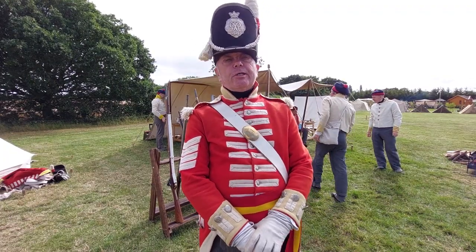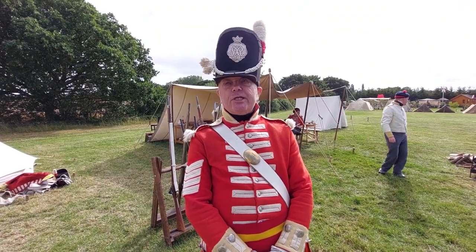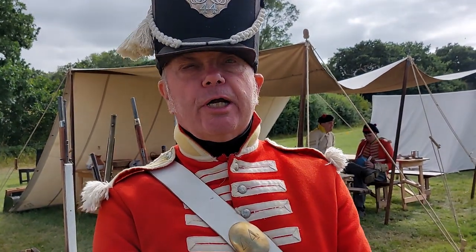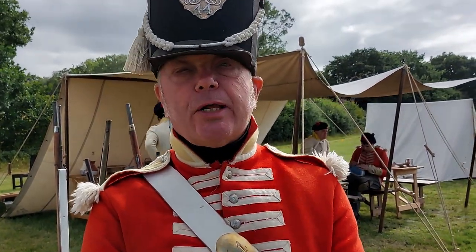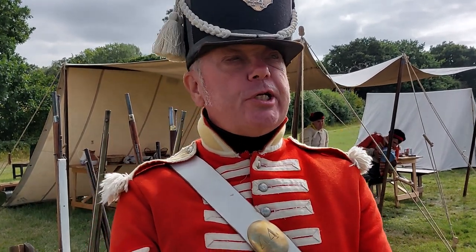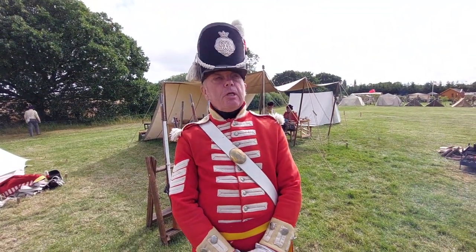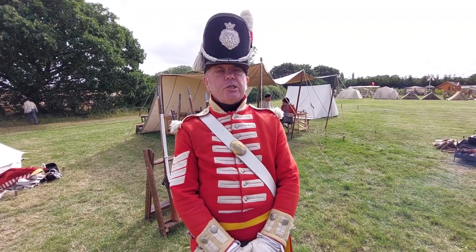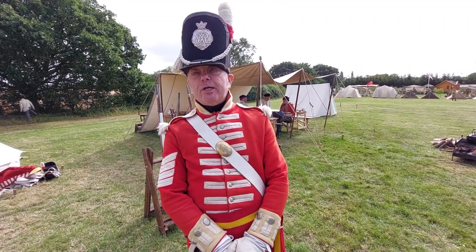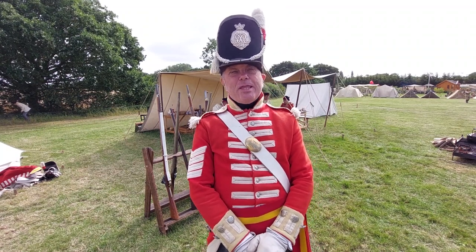The Napoleonic Association encompasses infantry, rifles, cavalry, and artillery. It's an overall umbrella organisation throughout the country. And we get together at events like this, the 44th together with other units, and we put on mock battles, skirmishes, and anything like that. We've also got French units within the association. There are some strange British people that want to play French. And many of them are very good friends. But they're very strange.